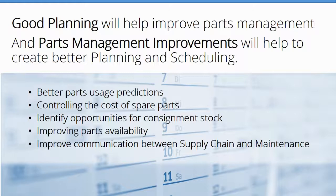Identifying opportunities for consignment stock. If you have small parts that are frequently replenished and need replenishment, you don't necessarily want to track the details. If it's not cost effective, then maybe that could be consignment. Improving parts availability.